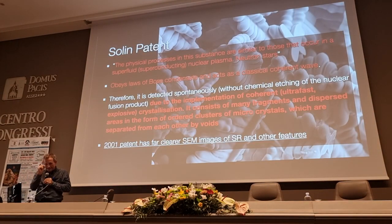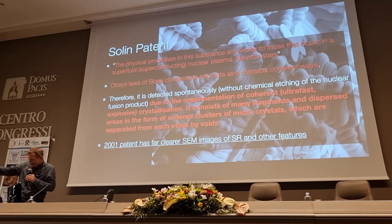So the Solium patent says this: the physical processes in the substance are similar to those that occur in the superfluid, superconducting nuclear plasma of neutron stars. And there was a guy that stood here, and he calculated that the pressure inside the torus of an EVO is equivalent to a pulsar, which is a type of neutron star. It obeys the laws of Bose condensate and acts as a classic coherent wave. We're going to be talking about that tomorrow.